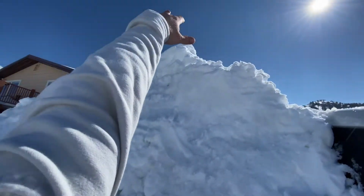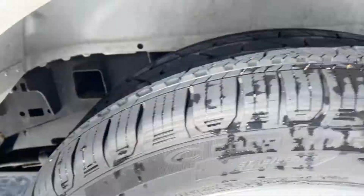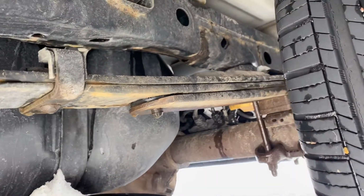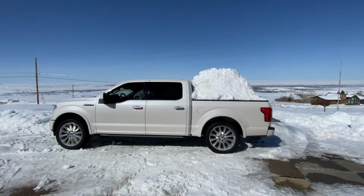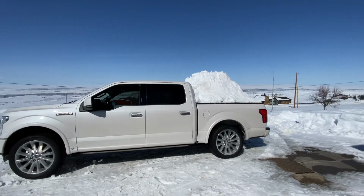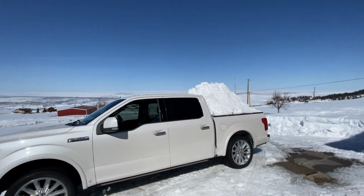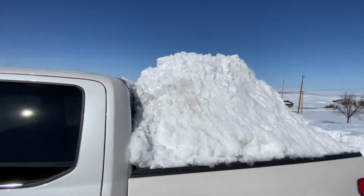I'm not even to the top of it. Those leaf springs are getting a little flatter. So, you know, for an F-150, obviously, it's something. If you put this much weight in a diesel, it wouldn't even budge a little bit. I don't want you to know how much weight that would be equivalent to, but it's a good couple feet over the cab, and I packed it, as you saw in the video.